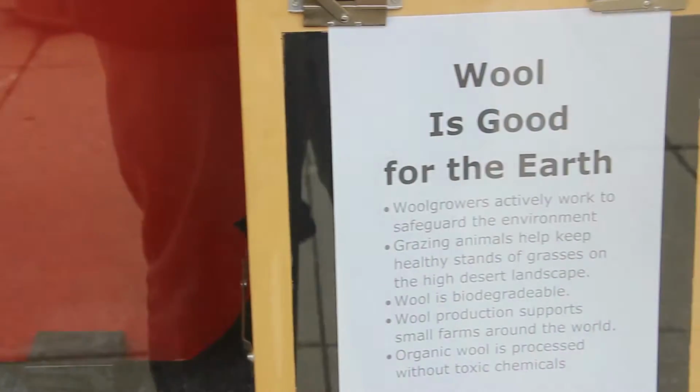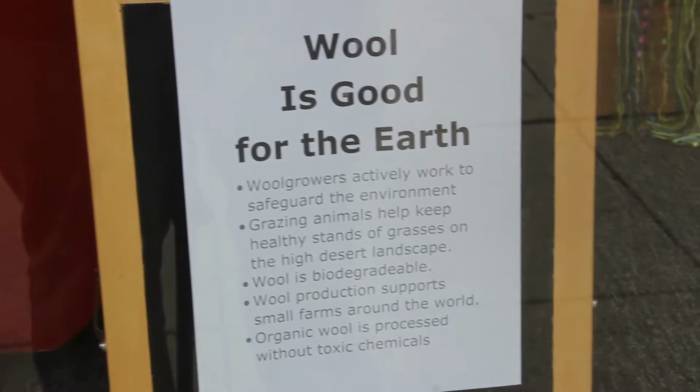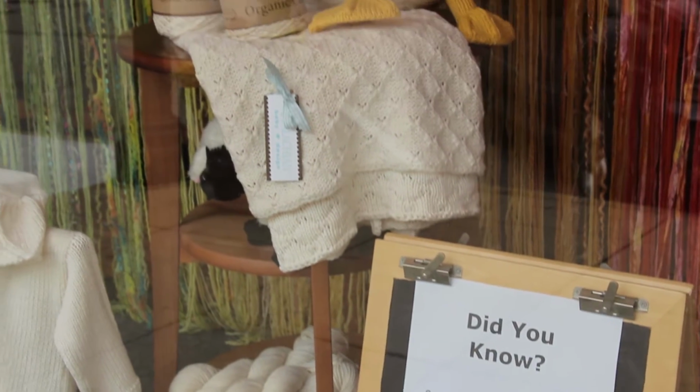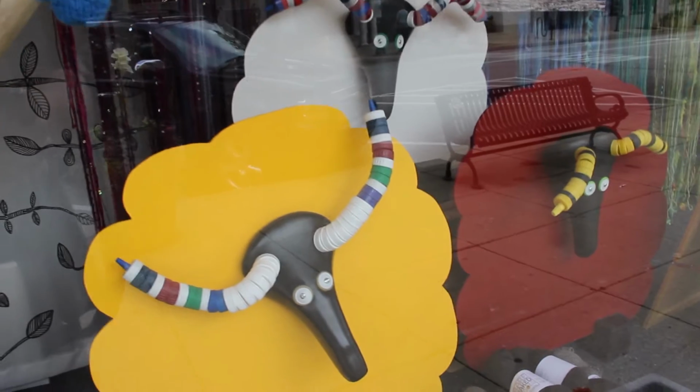I love it. It is beautiful, and I love that it's educational. They focused on two fibers. They focused on wool and they focused on cotton, and they teach us a little bit about those fibers while having a beautiful display.